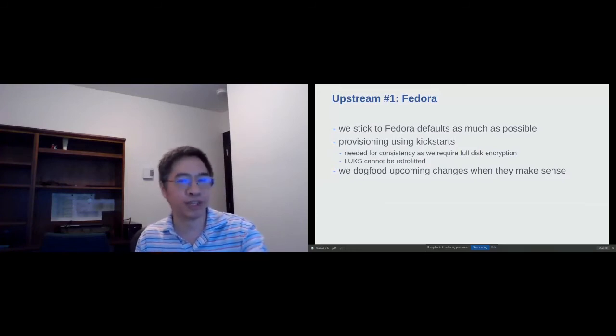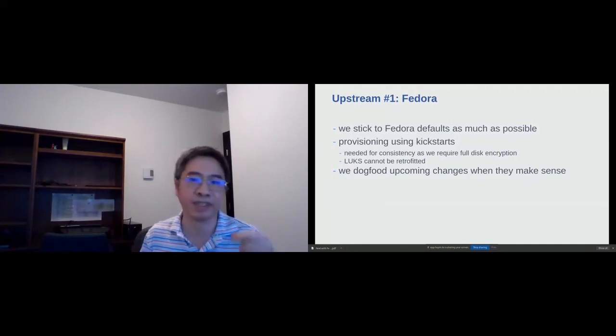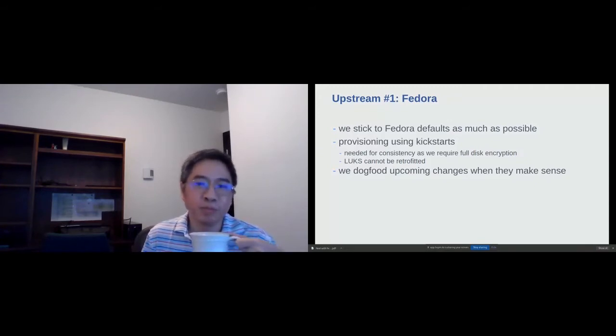We provision using kickstarts. We'll go over this in more detail in a bit. The reason we particularly need to use kickstart is that with Linux right now, we have a requirement to have full disk encryption, and with LUKS, you have to basically encrypt when you install. You cannot just bolt on encryption on an existing hard disk.